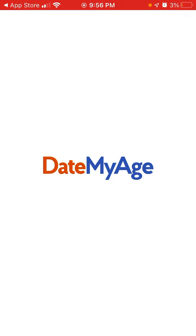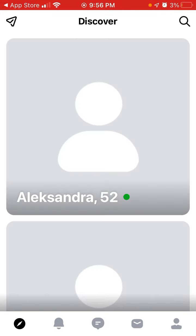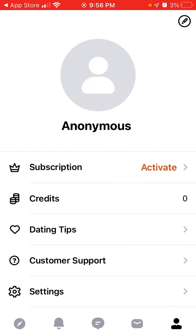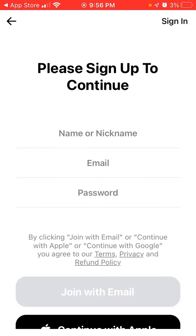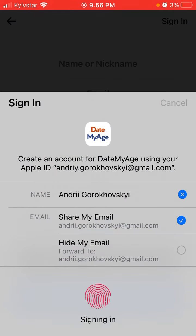So then I can just open it up. It wants to send me some notifications, and that's basically it. So now I have all these profiles, and then when I install in the app, I just have anonymous account. So if I want to sign up, I can just sign up with Google, email, or Apple, and then I just continue with Touch ID, and then I can just sign up there.